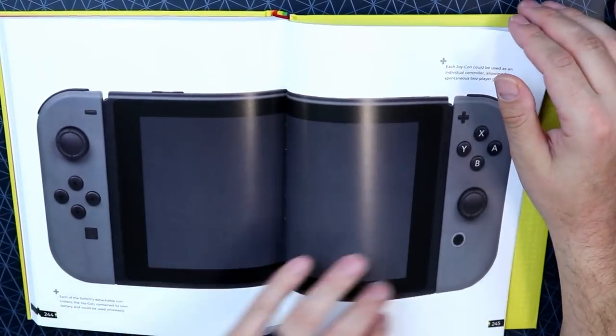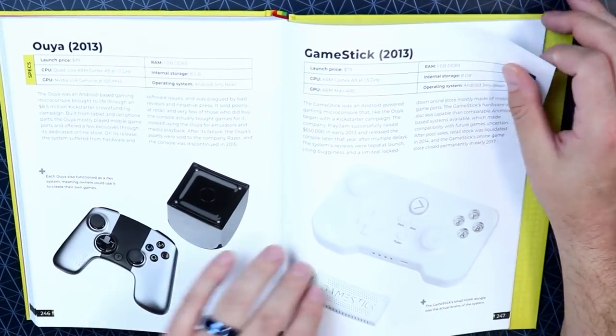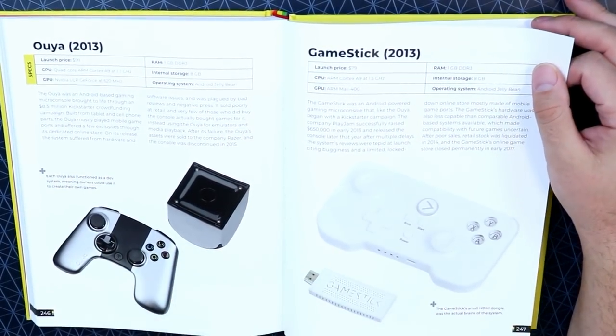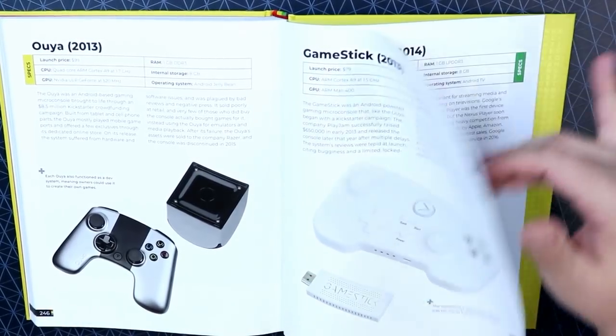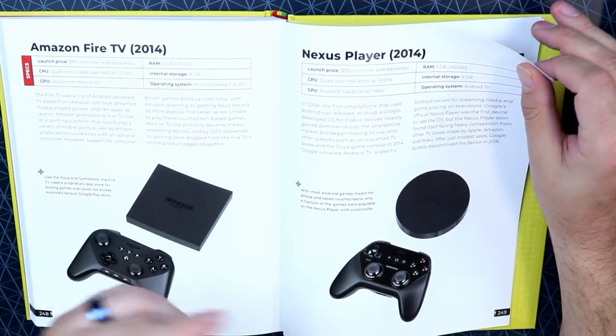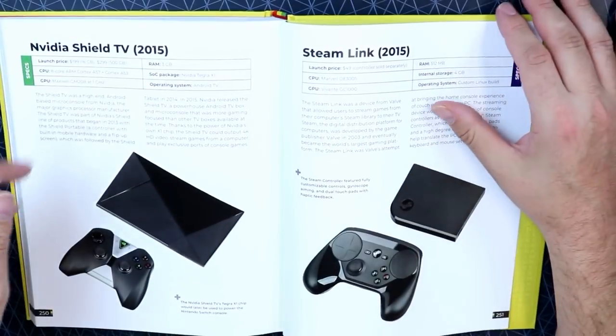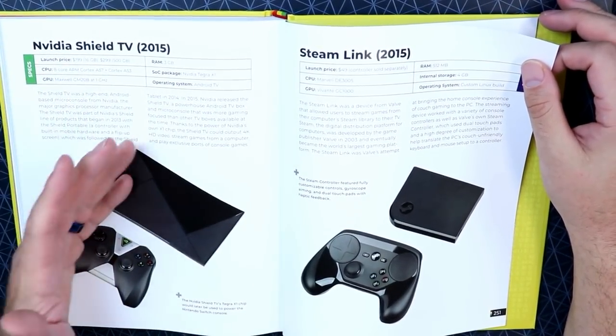up to the Nintendo Switch, and I think there's some little random stuff back here. The Ouya, the Game Stick. Like I said, I was actually interested in grabbing one of these back in the day, but passed up on it. You know, kind of a defunct thing there. The Fire TV, the Nexus Player, never messed with that. The Nvidia Shield TV, one day maybe I'll get one of these.